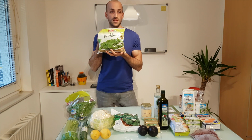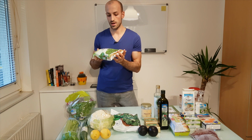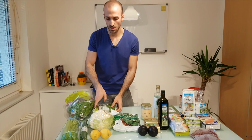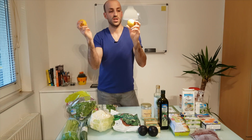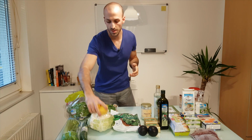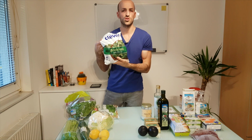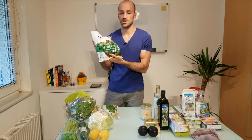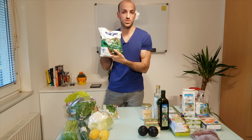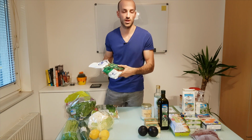I usually always have some organic spinach at home. In this case it's frozen, but I don't mind because it's hard to find fresh organic spinach in Vienna. Some lemons. You can use this whenever you want for a drink, to add them to fish or something like that. And I prefer to buy organic broccoli, but when it's not possible, you can just buy some normal broccoli as well. Frozen is comfortable because it's already cut, so you don't have to do all the work.